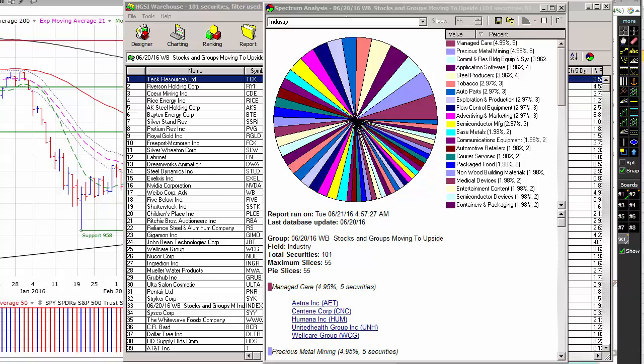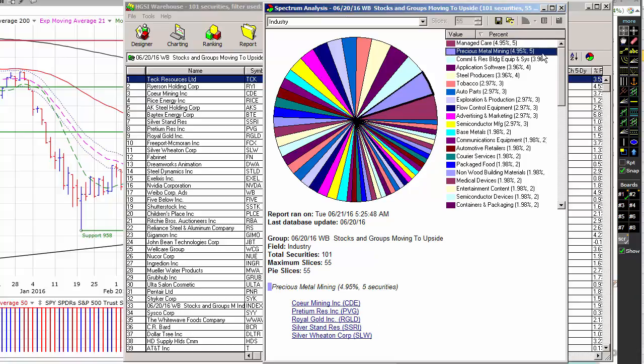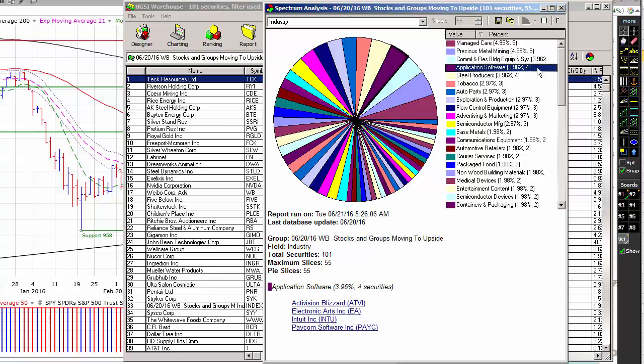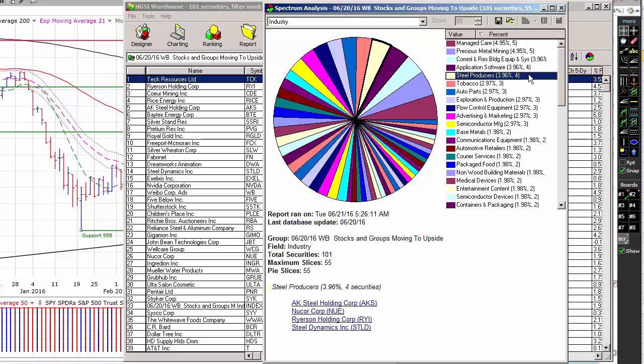Let's get started this morning with our Spectrum Analyzer. It's important that we identify where the leadership in the market is. To that end, we use HGSI, High Growth Stock Investors Spectrum Analyzer, to identify market leadership on a daily basis. Yesterday, of the top 100 most powerful stocks in the most powerful industry groups, 5 came from the managed care industry, 5 came from precious metal mining, 4 came from the commercial and residential building equipment and systems industry, 4 came from application software, and rounding out the top 5, we had 4 steel producers.